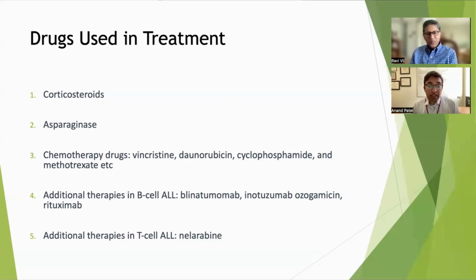Now, the other thing that has really impacted the management of treatment in B-cell ALL specifically is we have several what I would call antibody-based drugs or targeted drugs. And three of them are blinatumomab, which targets CD19, which is on the surface of leukemia cells, inotuzumab, which targets CD22, and rituximab, which targets CD20. Blinatumomab and inotuzumab are currently approved for relapsed refractory ALL, meaning ALL that's previously received treatment. And blinatumomab can also be used in those that have low level of detectable disease or MRD positive disease.